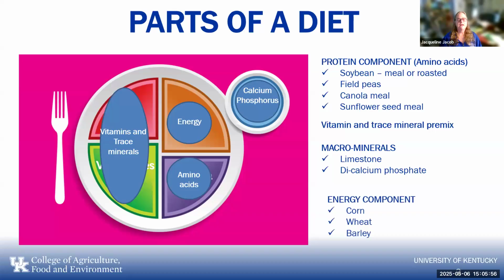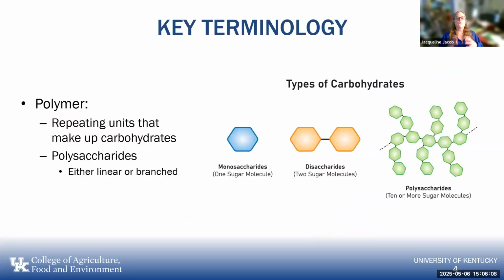So corn here, wheat is more Europe and parts of Canada, as is barley. Those are the main ones, but there are more that you can use if it grows well in your area. So what are carbohydrates? Carbohydrates are molecules made up of carbon, hydrogen, and oxygen in different combinations.